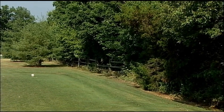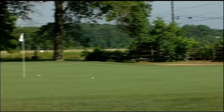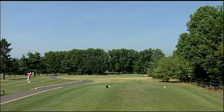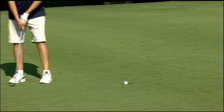And with the close proximity of Cedars Road and the houses on your right side, they shortened it to a par 3. But it's a real pretty challenging hole for a new golfer, being close to 200 yards. But being downhill, you get a nice view of a two-tiered green, and it's a nice little golf hole.